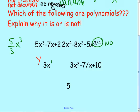What's wrong with, or is there something wrong with the third one? Let me rewrite this, because I don't like the way that's written. It's 7 divided by x plus 10. What's wrong with that one? It's not a polynomial because I have a variable in the denominator. Can't have that. That would be a negative exponent. We haven't done exponents yet.